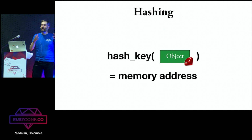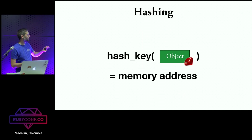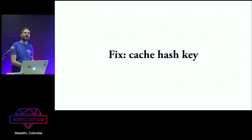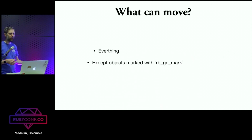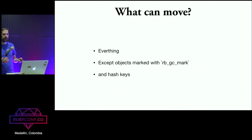That means that where that object is in the hash table depends on its location in memory. So if I move the object, all of a sudden its hash changes. And it means you can't look that object up in the hash table anymore. So we don't want to move those. So in order to fix this, today what I'm doing is the compactor will pin these. It won't move them. But we can fix this. We can just cache the hash key. If you ever use an object as a hash key, we can cache the hash value on the object. So I haven't implemented this yet, but it's a limitation today. So what can move? Everything can move except objects marked with rb_gc_mark and hash keys.